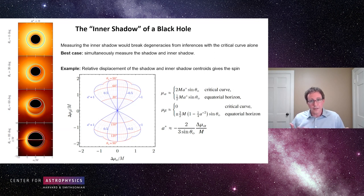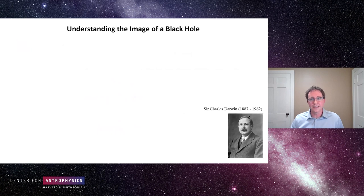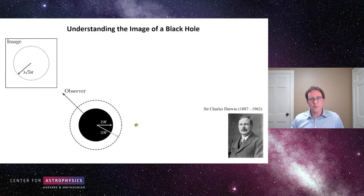And to understand that, we can take some inspiration from Charles Darwin. Not Charles Darwin, the naturalist, but actually his grandson, who was a physicist. So Darwin was considering the problem of, suppose that you have a star located near a black hole, how would its image appear to a distant observer? So he knew that there'd be a direct image of the star, and that would just be weakly lensed, maybe, by the presence of the black hole.